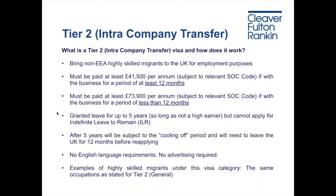If you have someone who has worked for less than 12 months in your business, you are looking at having to pay the higher salary threshold of 73,900 per annum. If they've worked for 12 months or more with your business, then it is possible to bring them in for a minimum salary of 41,500. The difficulty with this visa category is, unlike Tier 2 General, after doing 5 years in the UK, you are not eligible to apply for indefinite leave to remain.